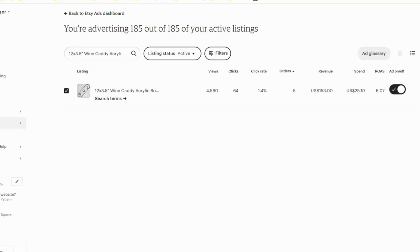So with this particular Etsy store, I picked up one particular listing just to show you the example of what you can do and kind of expect if you've got something that works. So this is for our 12x3.5 acrylic wine caddy mold. You can see that under the spend category here, we have spent $25 in ads, and this is literally for the last 6 months. This is not a huge amount of money, but stay with me here.